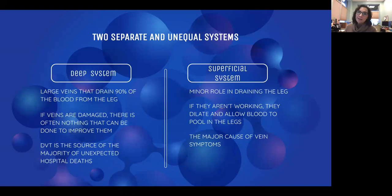So if we talk about these veins again, they are two separate and unequal systems. The deep veins are the important draining veins of the leg. They drain about 90% of the blood from the legs back to the heart.